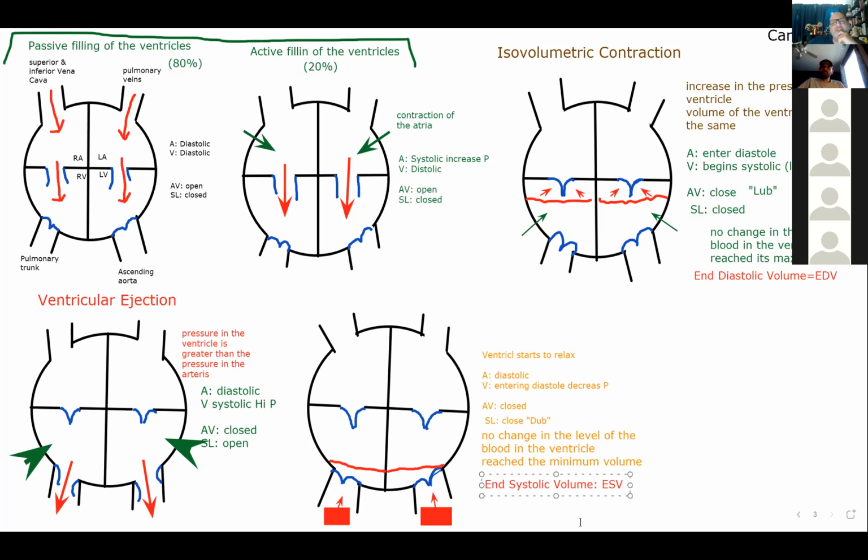So just out of curiosity, if you wanted to figure out how much blood was actually pumped out of the heart, what would you do? Measure the amount of blood in the ventricles before the semilunar valves are open and then after. Okay, so don't we have those two values, an end diastolic volume and an end systolic volume? So you find a difference. Right, absolutely.